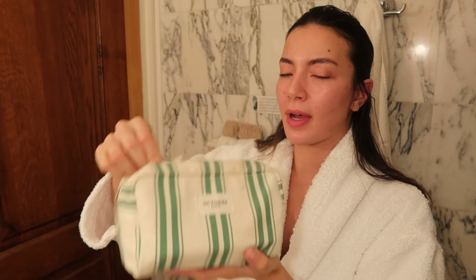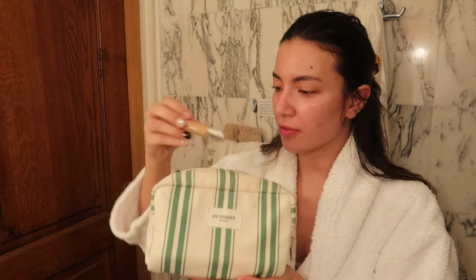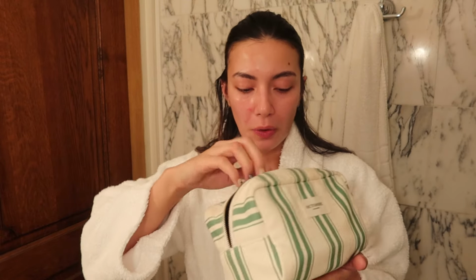It's been raining every single day here and it's so dreary. I was planning to slick back my hair, but I think I'm gonna wear it down because we're gonna go to a bridal appointment today. Let's start with makeup. I've got my little pouch that I've not unpacked since Albania. I usually keep my makeup out of this, but we've been on the go.